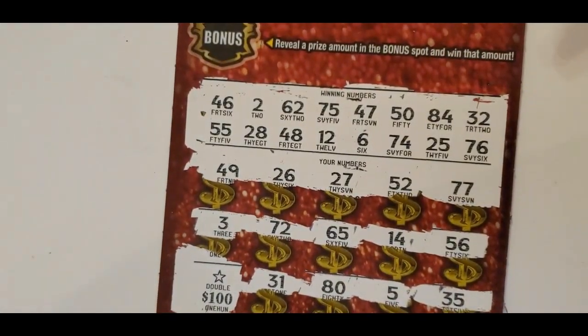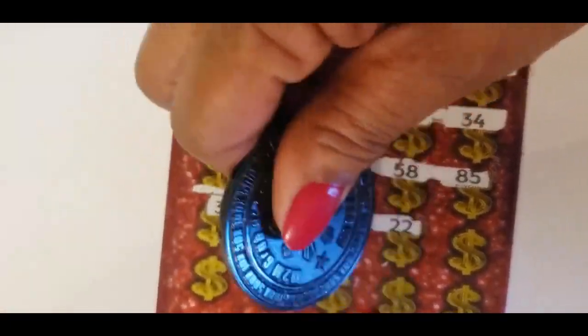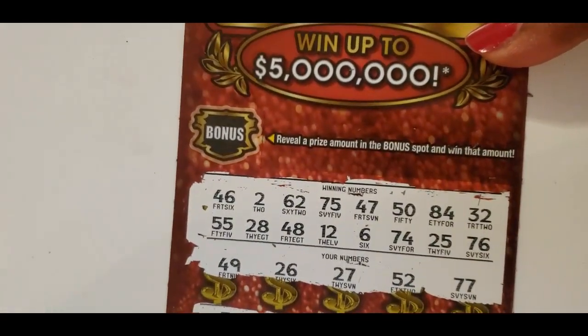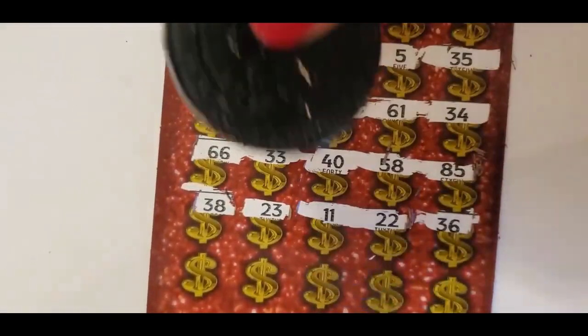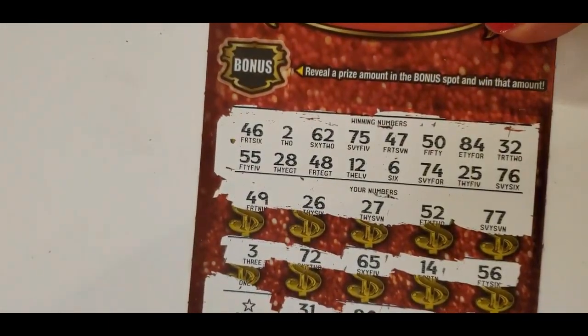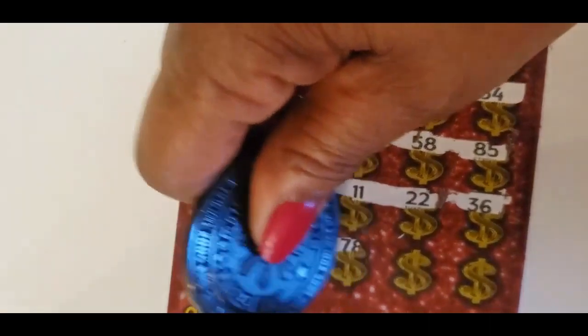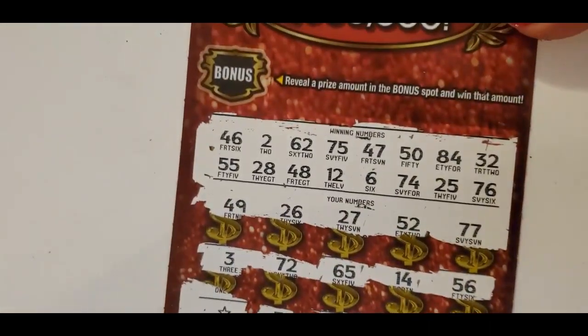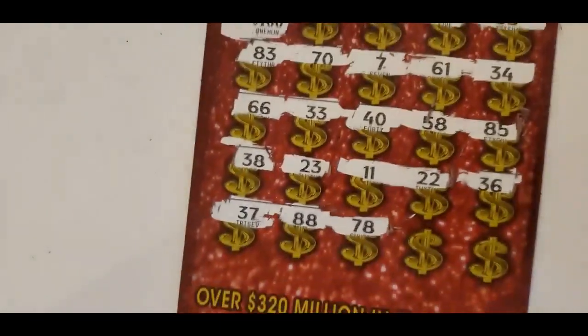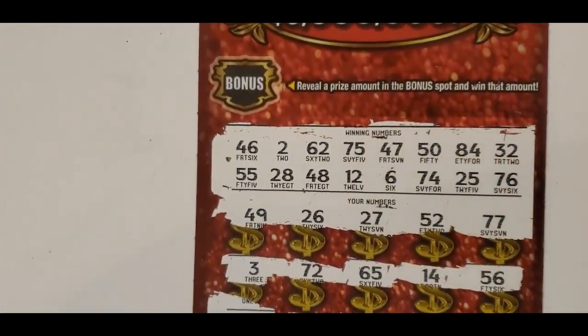38. And 23, no 23, no 38, 11 and 22, not there, 36 and 37, no 36, no 37, we have a 32, 88 and 78, no 88, no 78, 17 and a 4, no 17 and no 4.